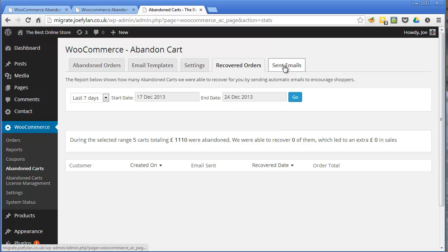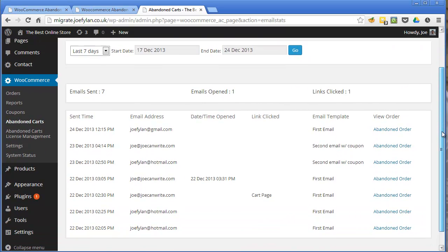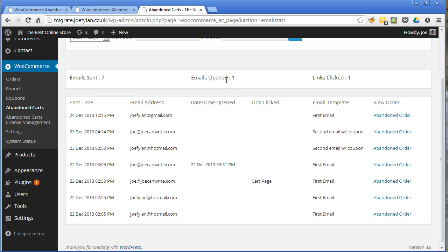Now the next tab is sent emails, so you can check all the emails that have been sent by the plugin. And again, you can search by date. You can use the predefined date ranges or create your own date range. And it's quite a nice feature of this plugin, is it tracks how many emails were opened and how many links were clicked. So although the plugin doesn't provide any functionality for split testing your recovery emails, you can at least get a kind of rough idea if they're opening your emails. So maybe you need to change your subject line, or whether they're clicking on the links. So if they're not clicking on the links but they're opening the emails, maybe you need to provide more generous discounts.